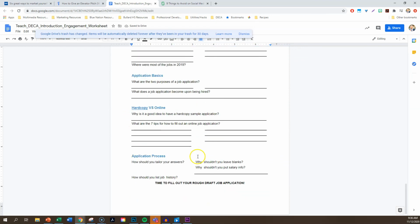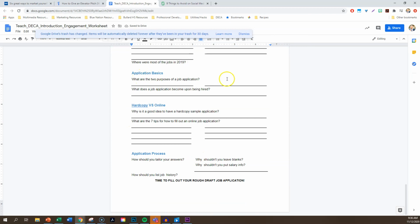Application basics we went over. What are the 2 purposes of a job application? What does a job application become upon being hired? Why is it a good idea to have a hard copy sample application? What are the 7 tips for how to fill out an online job application? How should you tailor your answers? Why shouldn't you leave blanks? Why shouldn't you put salary info? I answered those questions. And how should you list job history, which was on the slide, and I'll just mention it now that you want to put your most recent job first.